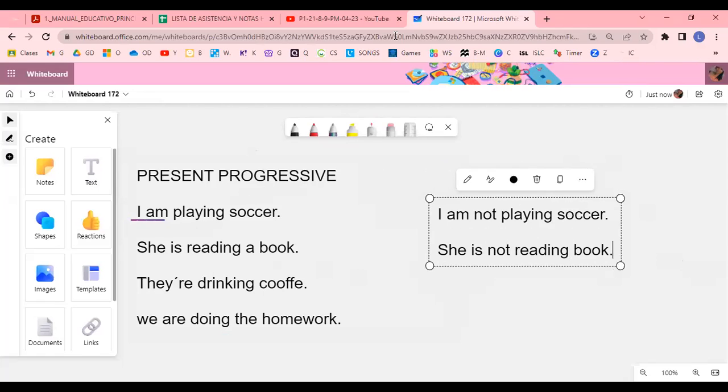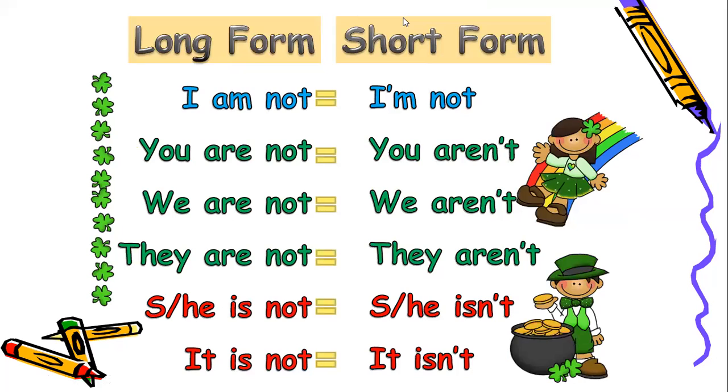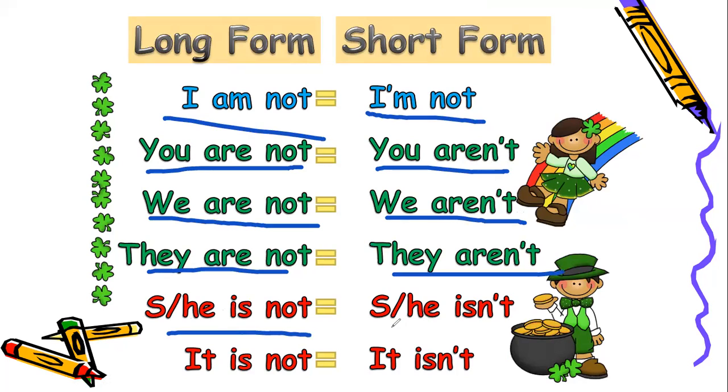Oh, that is something very important. Here I have the negatives and contractions. Aquí también tenían las contractadas. También se puede utilizar cuando estamos haciendo oraciones negativas. O sea, forma completa o en contracted form. For example, I am not sería I'm not. You are not sería you aren't. We are not en contractado sería we aren't. They are not contractado sería they aren't. She is not, she isn't. It isn't. Excellent. But let's do now sentences.